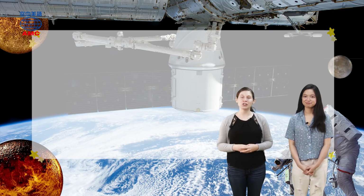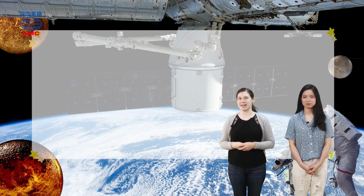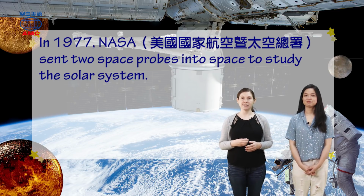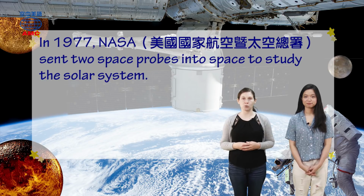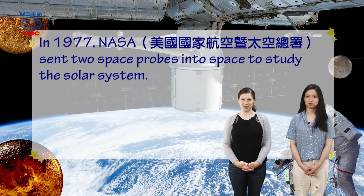All right, our article starts out right away by telling us what is in space. It says, in 1977, NASA sent 2 space probes into space to study the solar system.